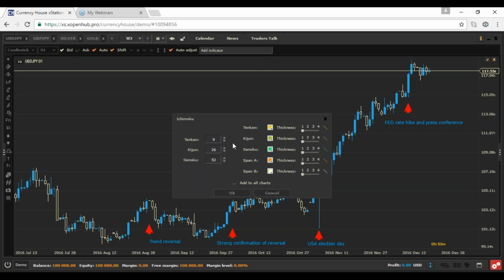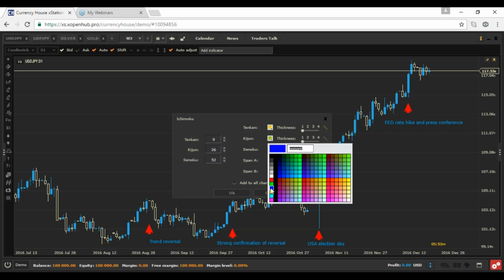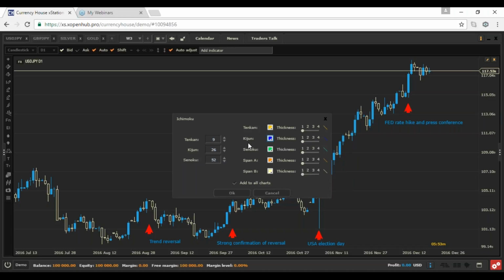Well, yes, it seems to be rather complicated because of lots of settings, lots of lines, lots of clouds and spans, but what I recommend is not to change anything in the default settings of the Ichimoku Cloud. The only thing that I'm always changing is the color of the Kijun line, just to have a better contrast. I'm choosing blue color just to have the contrast. It's not affecting the periods, the settings, or the mathematics of this indicator. It's just the color of the line.